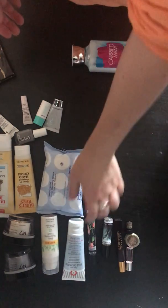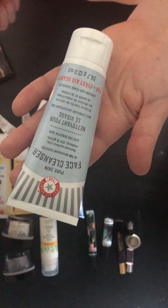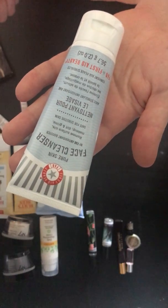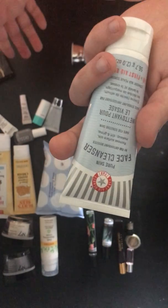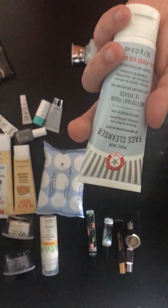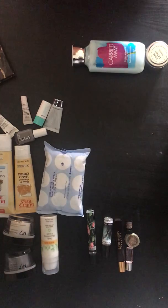Let's stay with the face washes for a second. Got this in the Sephora order from Christmas Eve. It's the First Aid Beauty Pure Skin Face Cleanser. This did get rid of the acne problems I was having in like 2 washes instead of the entire bottle of the Philosophy one. So I do recommend this. I mean, to be clear, my acne things weren't super bad to begin with, but if you need a quick thing that actually gets stuff off your face, I would recommend that.